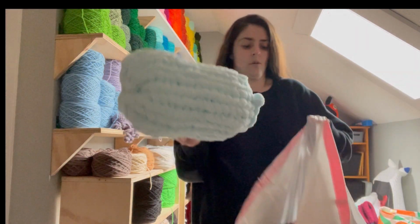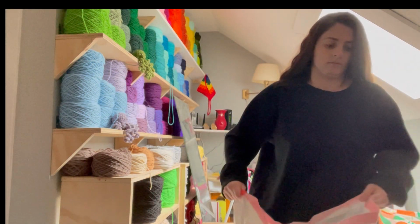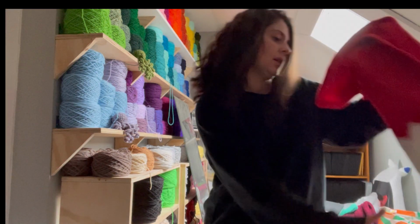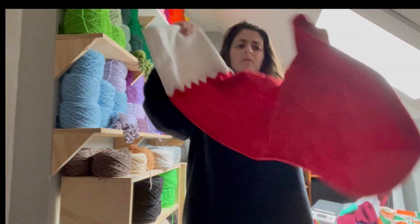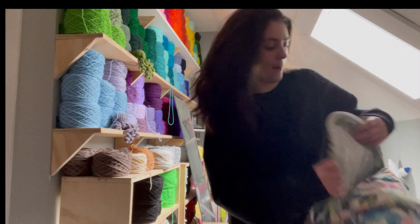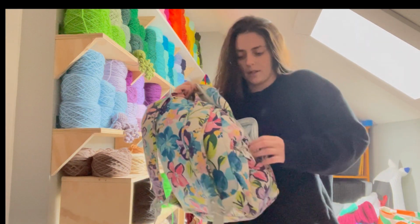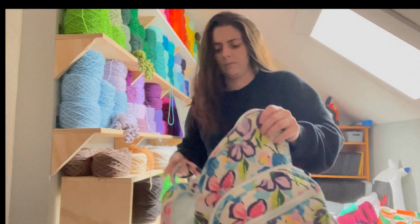Hand knit pillow. No. Big stocking. Why is it here? Gonna get rid of. A backpack. My old backpack. Is it completely empty? I have to check. I think it is. I could probably get rid of this.